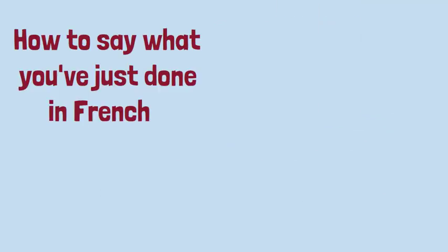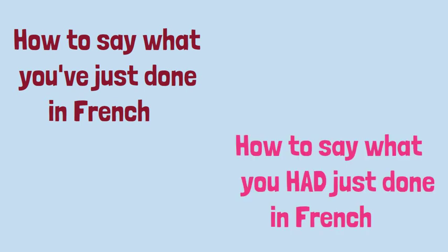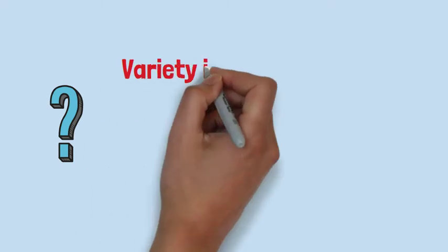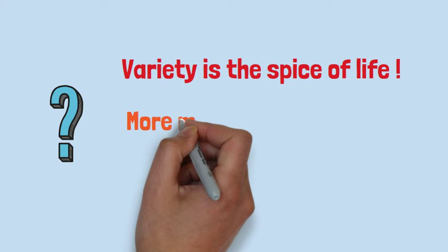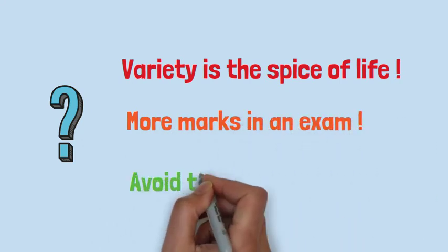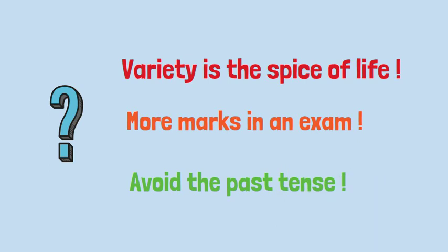Today we're going to look at how to say what you've just done in French, and then how to say what you had just done before you did something else. Why? Because variety is the spice of life, you'll get more marks in an exam, and you can use this structure if you're desperate and can't remember an irregular past tense.